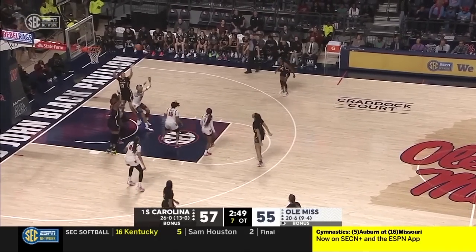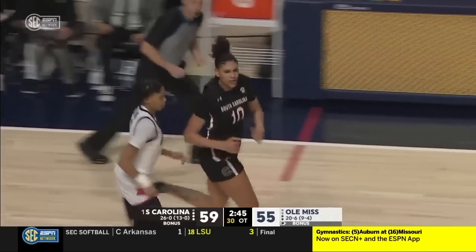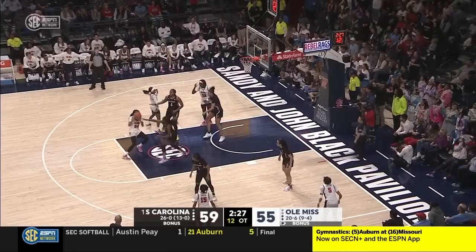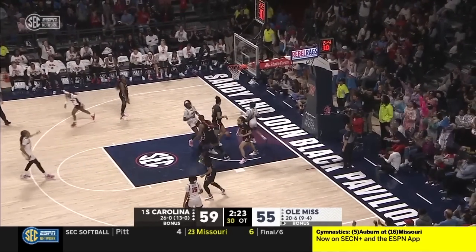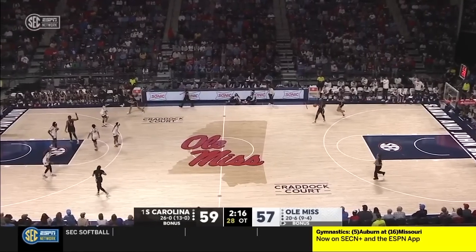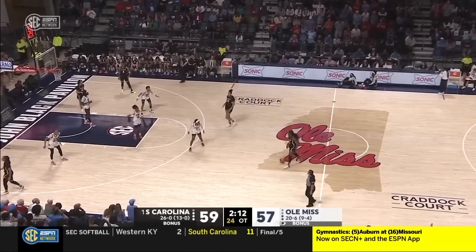Beal entry, Cardoso over the top for two. And that's the high-low action. Taylor trying to work on Johnson. Taylor gets an open look. Taylor was scoreless in the first half. 8 points since then. 2-point game.